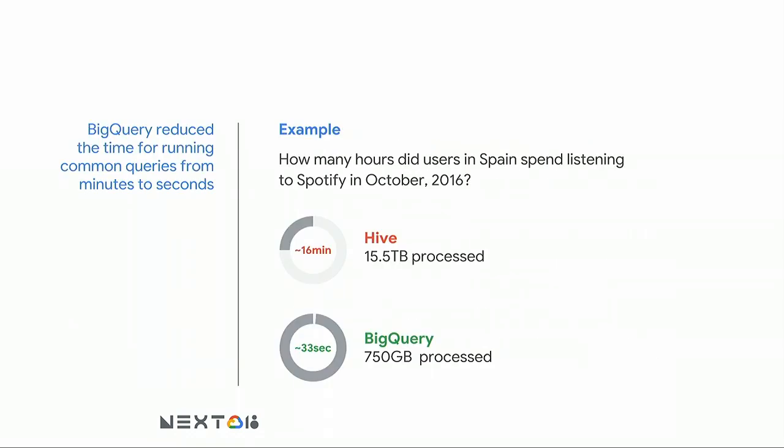So I thought I'd give you a quick example of how using BigQuery impacted our ability to ask questions of our data. This is a kind of question that a data scientist might want to be asking: how much time did users in Spain spend listening to Spotify in October of 2016? Before, when we were working with Hive, it would take us something like 16 minutes or so to get an answer for this one question. Now, when we moved to BigQuery, the same question only takes us about 33 seconds. So as you can see, a huge sea change in our ability to get those answers quickly.